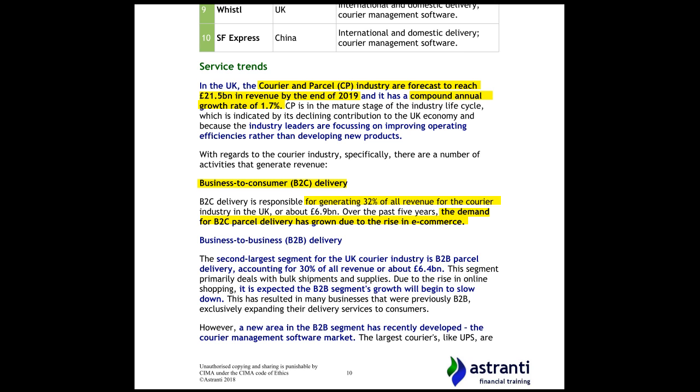The business-to-business segment is the second largest segment in the UK and contributes 30% of all revenue. Now, it is expected that the B2B segment will continue to grow, but at a slower pace. And this is the result of the increasing demand for business-to-consumer delivery services instead. And it has even resulted in some previously exclusive B2B couriers to swap over and adapt their services to business-to-consumer instead.